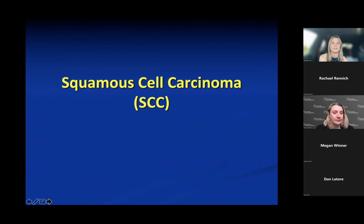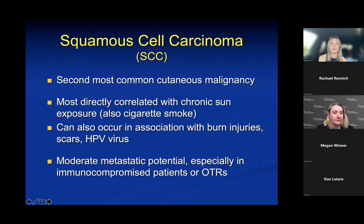I'll now talk about squamous cell carcinoma, or SCC, which is the second most common type of skin cancer. This is the one that's most directly correlated with chronic sun exposure. So this occurs most often in areas that are exposed every day, year round, like the head, the face, the neck, the ears, the lips, and we'll talk about this.